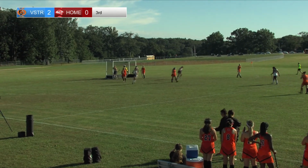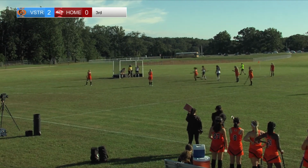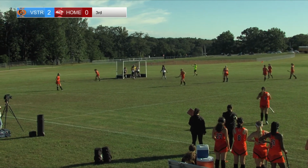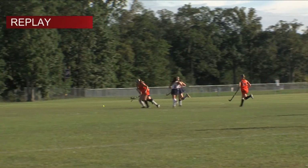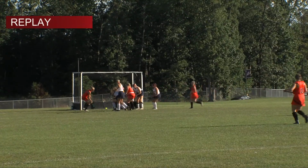Going to be a Barnegat offensive corner. Looks... Yeah, I was going to say, I thought I heard a whistle there blow. Yeah. Probably a foot foul there. There's a replay of that. Like a foot foul to me. Yep. No score there, so they do have a corner.